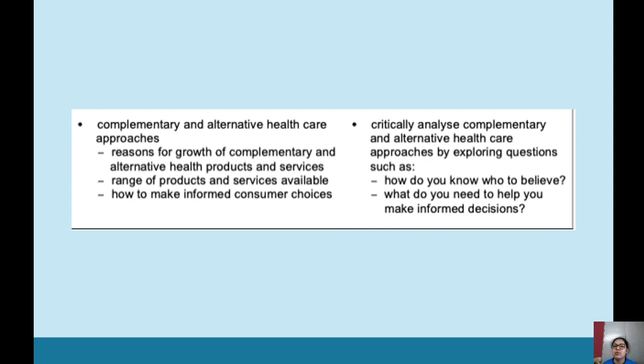If we look at this dot point, like I said earlier, if you're thinking as a marker, you're making a practice question for yourself. You may make questions like, for instance, name a complementary healthcare approach and what is the reason for its growth, or how can consumers make informed choices when it comes to complementary healthcare approaches. I may make that a 3-4 marker, with the first mark awarded for giving me the definition of complementary healthcare approaches, the second mark for examples, and the third mark for summing up how they can make informed choices, or 2 marks for that specific part. So if you think like a marker and get into the practice of making questions, that will not only help you think like a marker, but it will make you a lot more familiar with the syllabus as well.